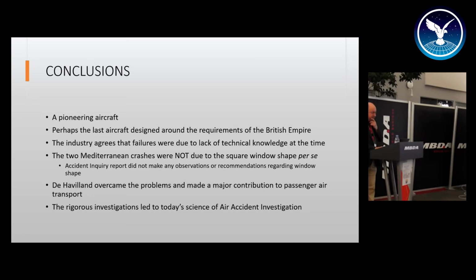De Havilland made a very major contribution to passenger air transport, and they continued to do so through the 50s and 60s. With jet transport, with the de Havilland 125, one of the first executive jets in the world, the Trident, the first aircraft that could autoland in conditions of poor weather, and ultimately, of course, the British Aerospace BAe 146, the Whisper jet. So they carried on. They learned the lessons, and they built on the success.